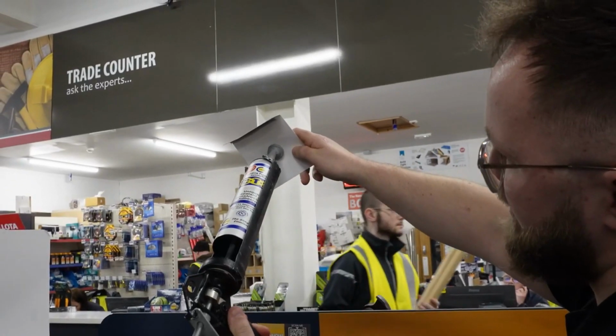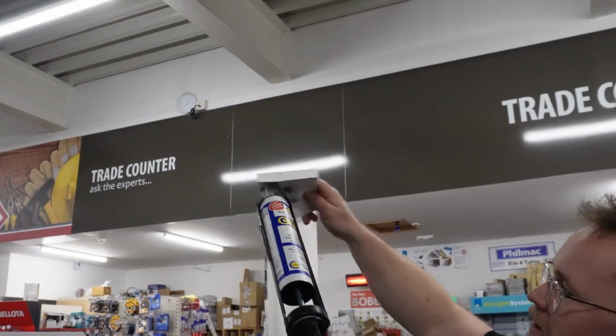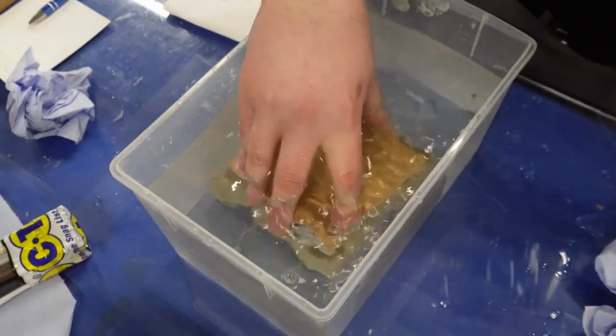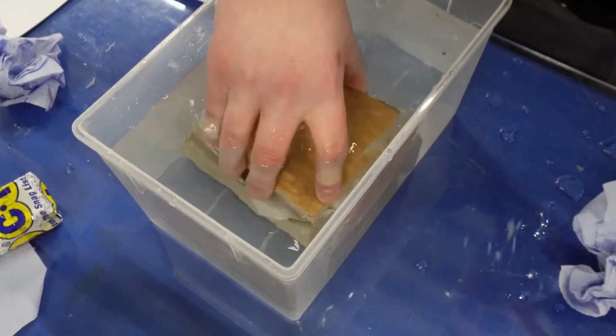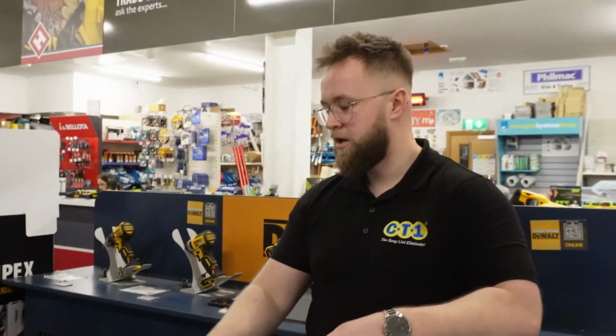You can even stack it. It's up to 15 mil. Alright, I'll show you it on that. And it won't drop, okay? Again, this is just to show you the initial strength and the initial grab that CT1 has. And again, because it really needs air moisture to cure, and fully cure underwater.